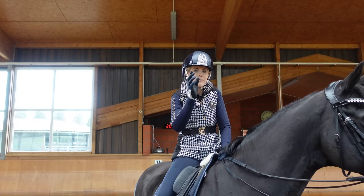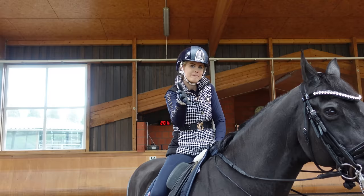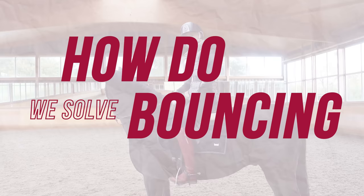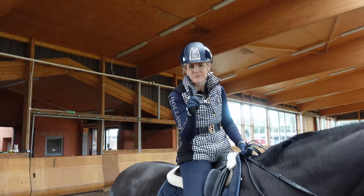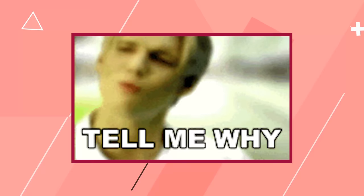So the peg analogy. Picture the peg, visualize the peg. You are a peg on your horse about to be pinged off. That's why you're bouncing. So, how do we solve it? So guys, now we know what the symptom is. The symptom is us pinging off the saddle, coming out, pinging like that peg, okay? Now why? What's the cause of that symptom?